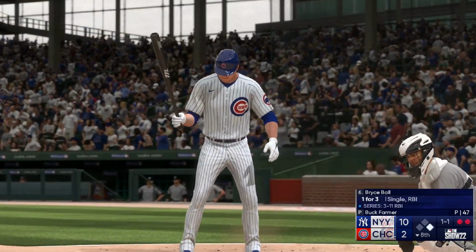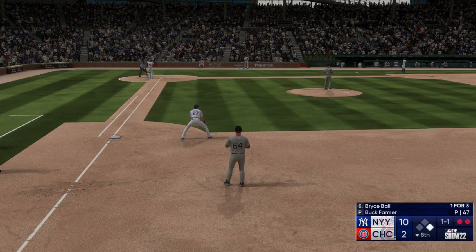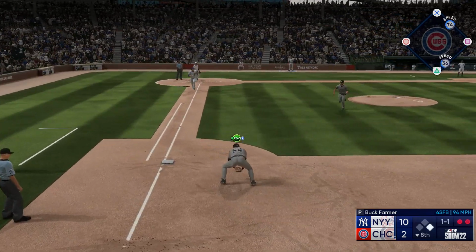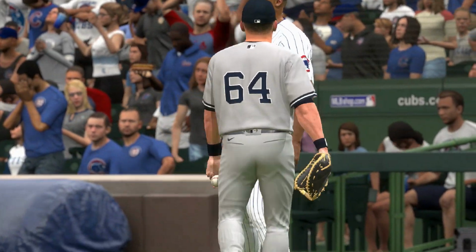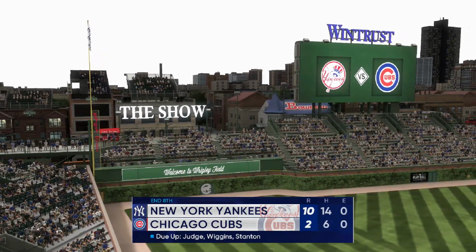Now, Bryce Ball, 1 for 3. The 1-1. And a ground ball to first. He handles it himself. 3rd out, and that ends the frame. Cubs leave 1, and the deficit stays at 8. It's 10-2.